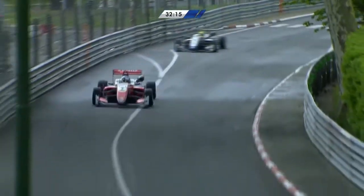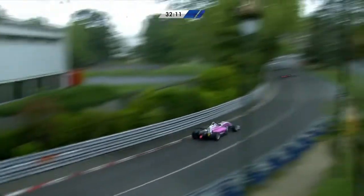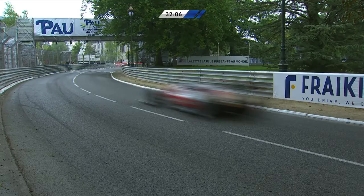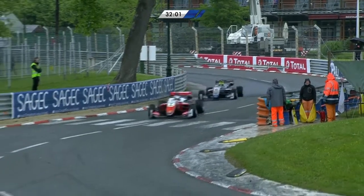And you can see there, it's damp but not wet. But what a start that was. A rocket ship start from Ralph Ferron. And from 5th to 3rd as well for De Reuvel, making a tremendous getaway. So drama already here at the start of the race.